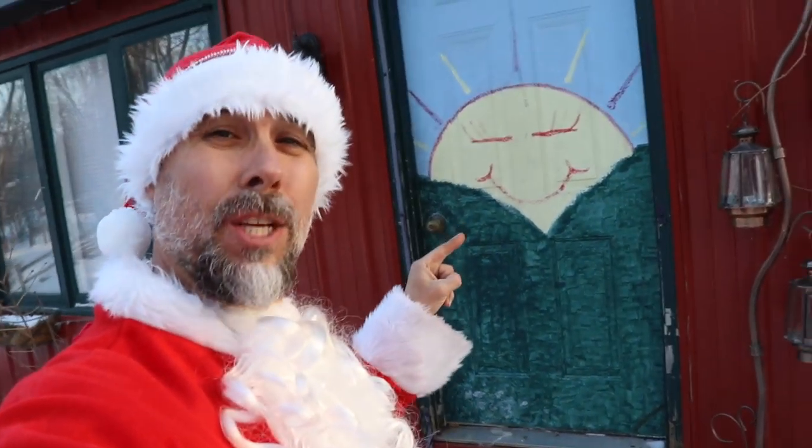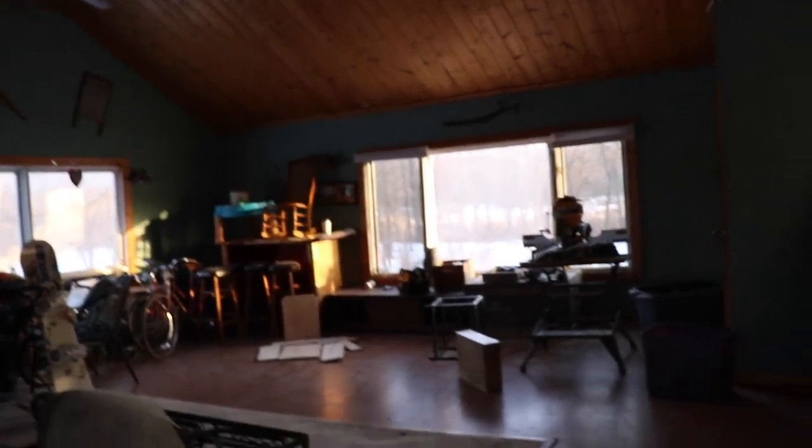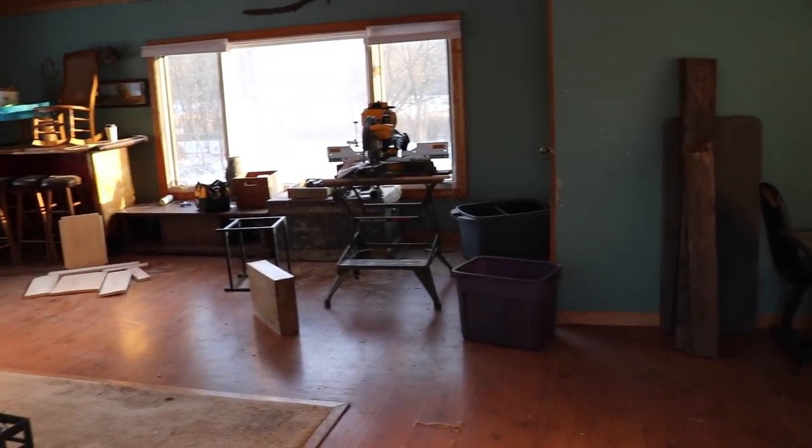That's my wife's, Mrs. Claus's, artwork. We're currently just using this for storage, but one of the things we're storing in here is one of my favorites. Well, I got a lot of favorites. I still like this one a lot.